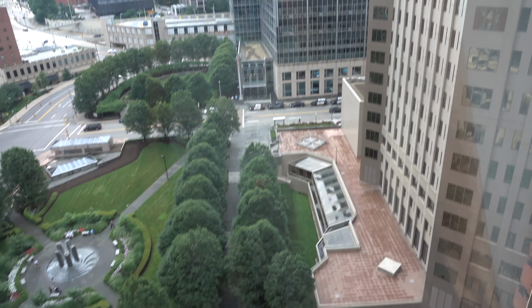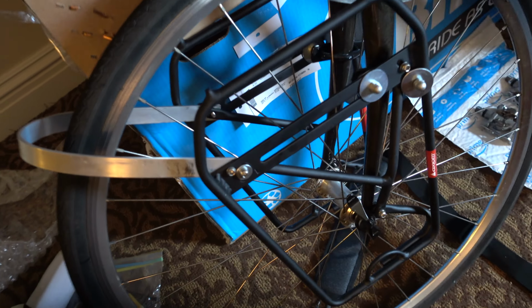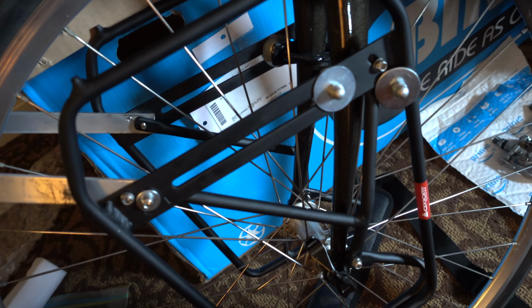Here's the mess of the room. I just got done spending about an hour at least reassembling the bike from the box. Had quite a disassembly. I had to pull this off. And then the big deal was putting these Axiom front racks on, which I did a modification on based on a YouTube video.